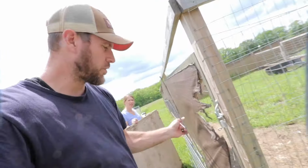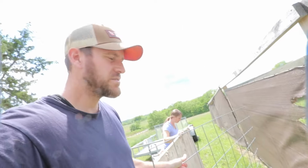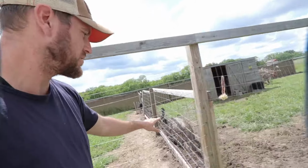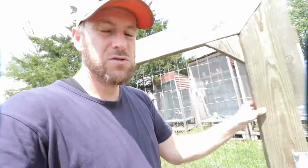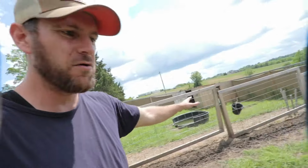All right, well, it's time to work on this fence that Bamboo busted through. They had been continuing to bust through this fence here in the middle. We were trying to figure out why. Was it something that they just knew was weak? I spent the afternoon yesterday getting all of that secured, but I figured out why they were doing it.